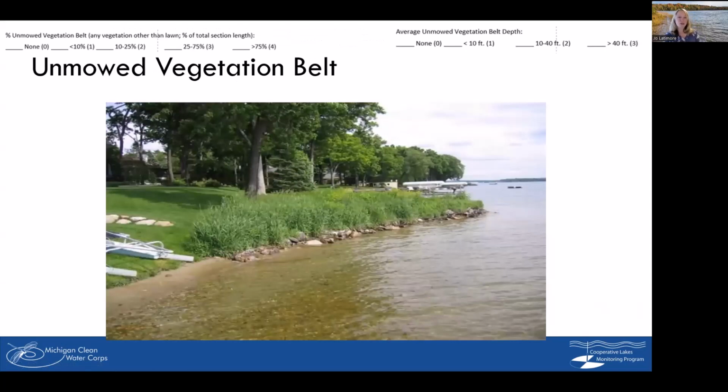All right, next question. This is getting back to some good stuff. Unmowed vegetation. A lot of properties will be like this and will have a belt or strip of unmowed vegetation between the lake and the lawn or other kinds of land use. And we like seeing this. And the more of it there is along the lake shore, the better. And also the deeper it goes upland, the better. You could have a really skinny strip, or you could have 10 feet, 15 feet, 40 feet from the lake shore upland that hasn't been mowed.